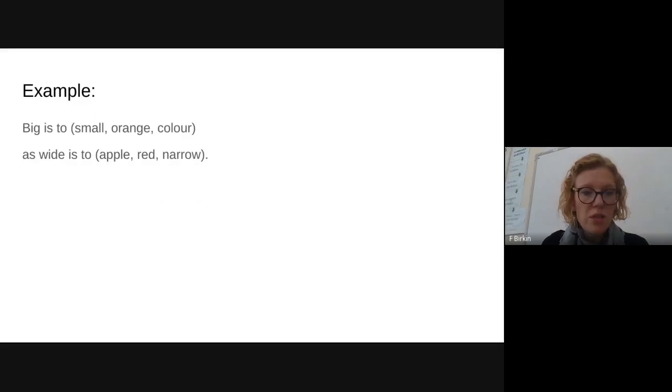Okay, so big is to small orange colour, as wide is to apple red narrow. Don't worry, I haven't gone crazy. It makes no sense, does it? What I need to do is choose one word from the first set of brackets and another word from the second set of brackets so that the riddle, if you like, is complete.